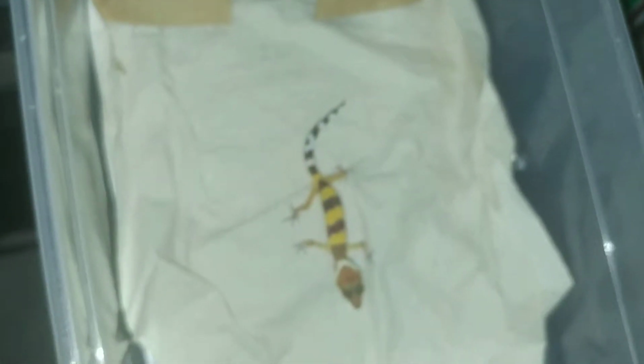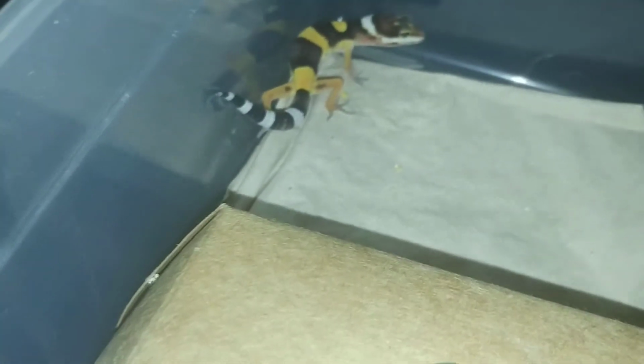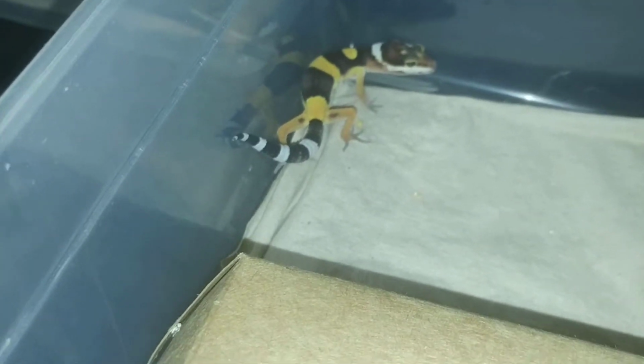This one right here is a super hypo tangerine carrot tail. This one right here is another tangerine, possible carrot tail, possible hypo tangerine. I don't know, it really depends. So a hypo is technically a gecko with reduced spotting, and it won't have any more than like 10 spots per se. And a super hypo is pretty easy to tell.